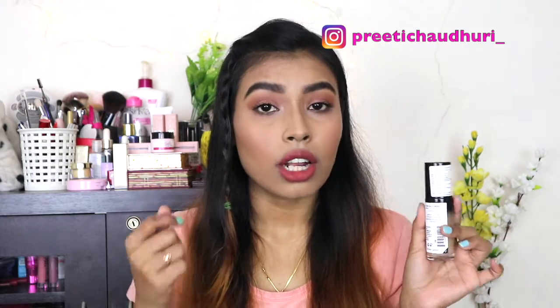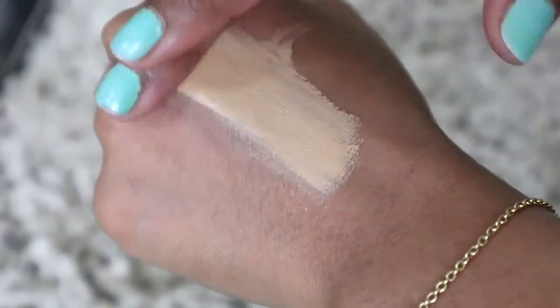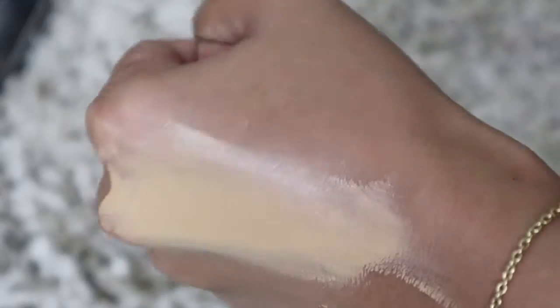This foundation definitely has some pigment to it, so a little goes a long way. I generally take half a pump of this foundation and I use a brush and it covers my entire face. But if I use a sponge, then I have to use some more because the sponge soaks up the product. Other than that, this foundation has really good pigment, and from the pigment the coverage builds. So I would say this is definitely a medium to full coverage foundation.